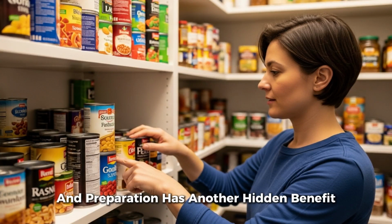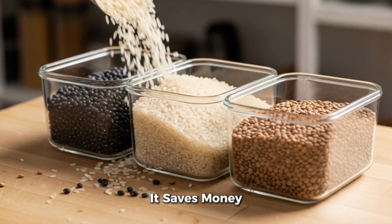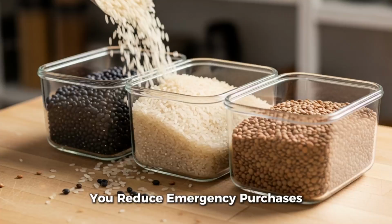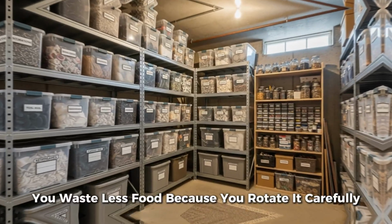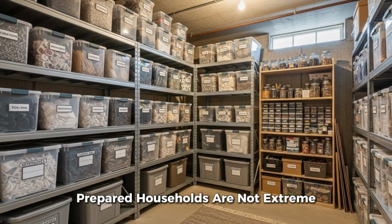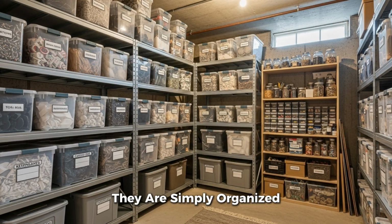And preparation has another hidden benefit. It saves money. Buying in bulk during stable times is usually cheaper. You reduce emergency purchases. You waste less food because you rotate it carefully. Prepared households are not extreme, they are simply organized.